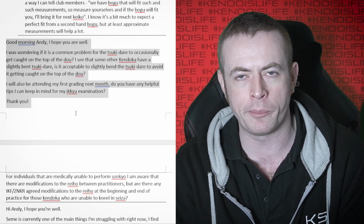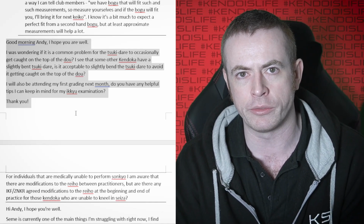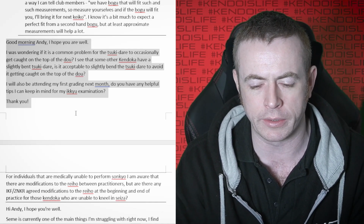First off, don't bend your shinai. You don't need to do that. You're at risk of breaking it. So don't do that. You don't need to do that.